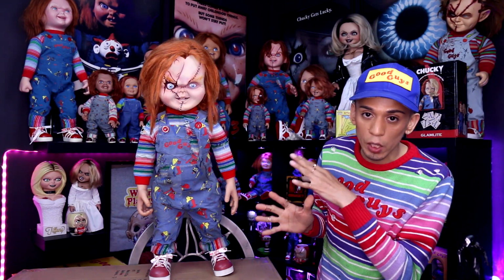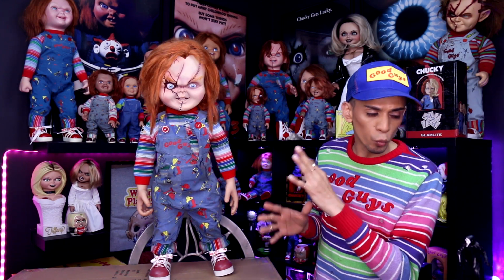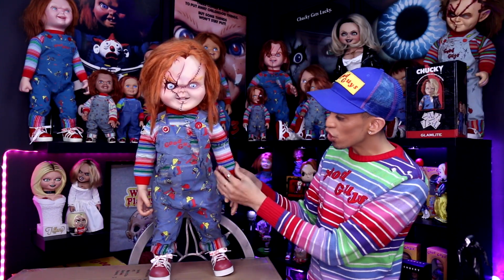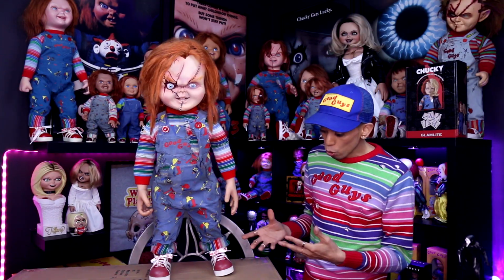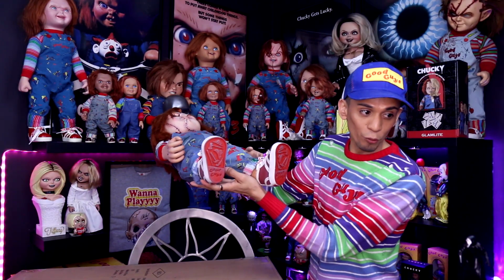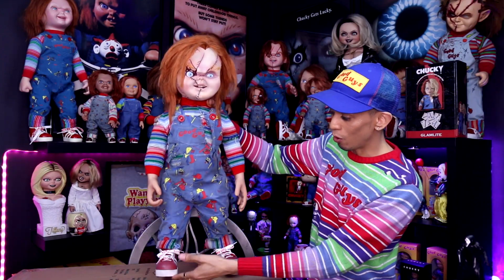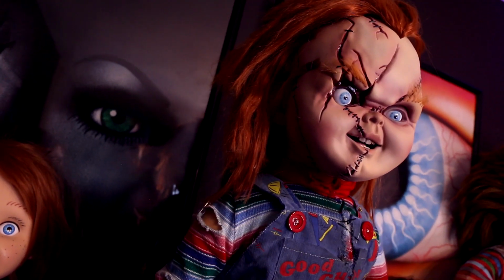But overall, let me talk about the clothing. The clothing is really good. I really do like the clothing. The material feels really good. It doesn't feel cheap. It actually feels like good quality. And I like the shoes, and I like the fact that it has shoelaces. Now, if you look at the bottom of the shoe, it does have that logo. Of course, it would have been a crime not to put the Good Guy logo on the bottom of the shoes. The hands are really, really good too. I really do like the hands.